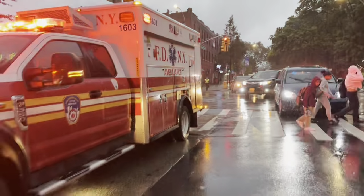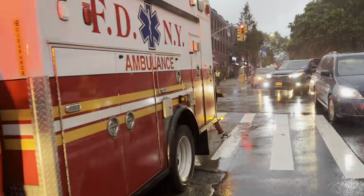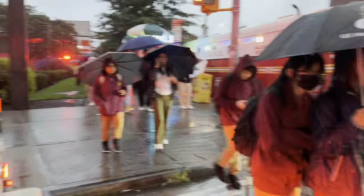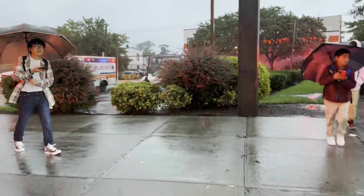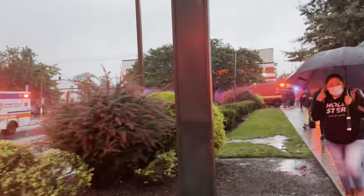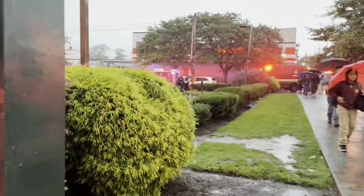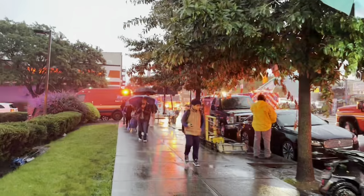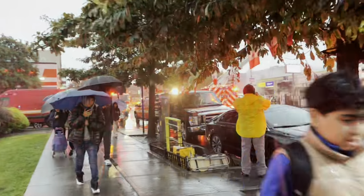All right, guys, we are 10-84 at this second alarm here in Queens. They got a fire in a supermarket, I believe it is. Took a little bit to get over here, heavy traffic, the rain. They got tower ladders in operation.